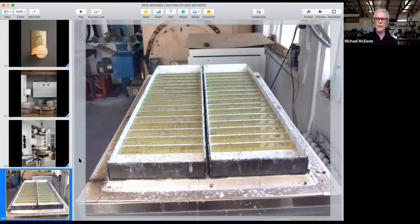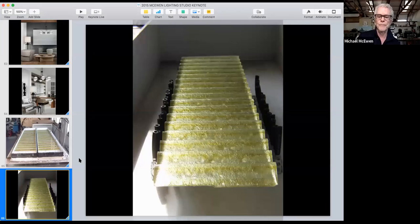So here we are in the studio. We were talking about the Quintessa Gear for the Quintessa Winery. So this is our kiln. This is the platform bed of our kiln, and you can see how we kiln form these glass pieces. For the winery, we also made some large wall-mounted pieces for the exterior wall of their tasting room.